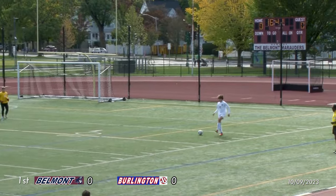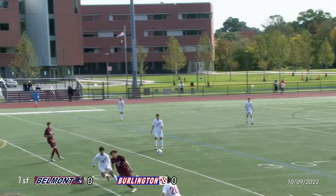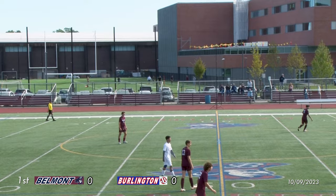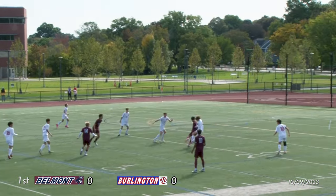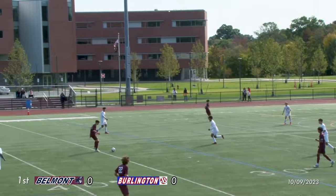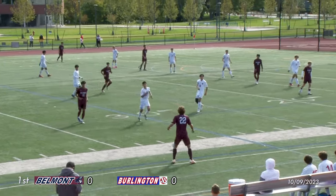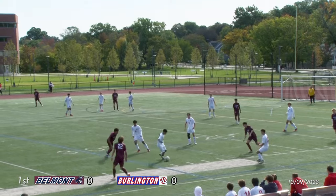Burlington rolls it out to the side. That's number 12, trying to work it down the field, but Belmont surrounds him. Boots it down, and Belmont intercepts that. Andrew Schreiner with the header. Satchel once again, trying to switch the field. Comes Nicola, back to Satchel, looking for a... Oh, intercepted by Burlington.